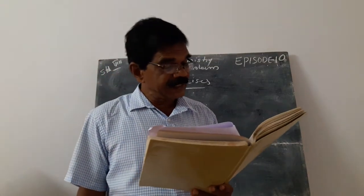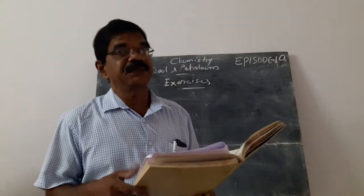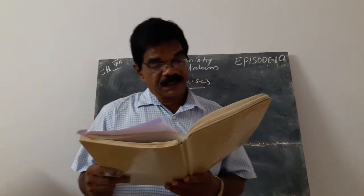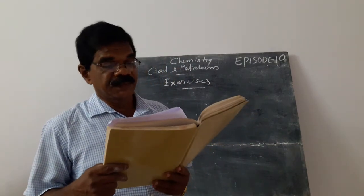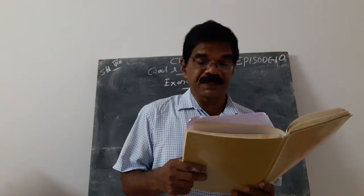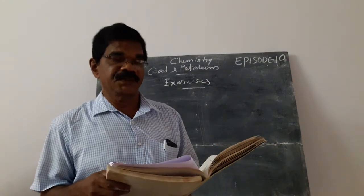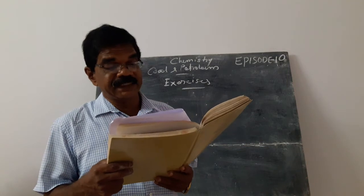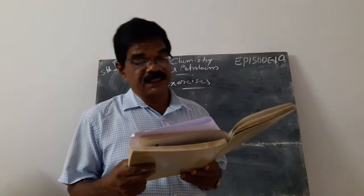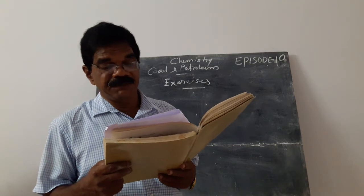What are the advantages of using CNG and LPG as fuels? I told you already the advantages of LPG and CNG as fuels. The advantages of using compressed natural gas and liquefied petroleum gas are, one, they can be burned directly. They can be transferred easily. They are clean fuels and do not give smoke when burned.